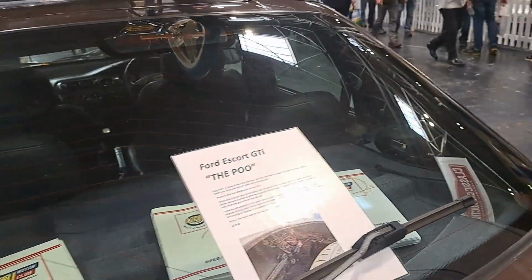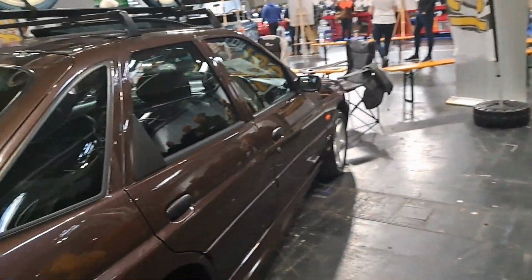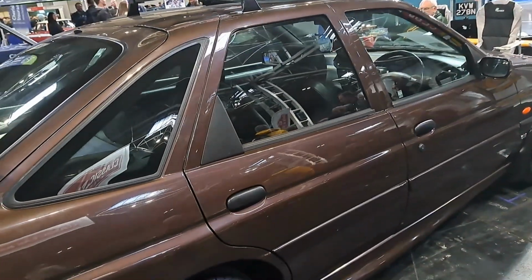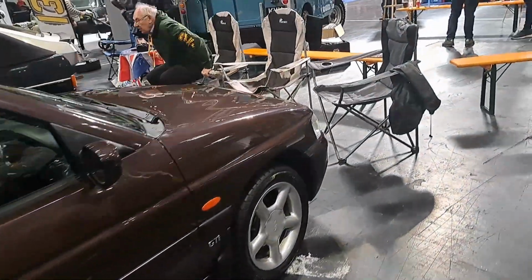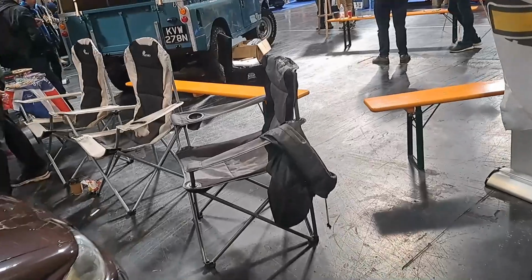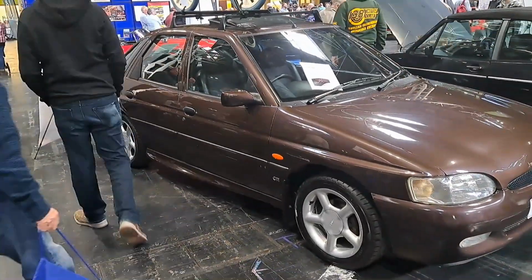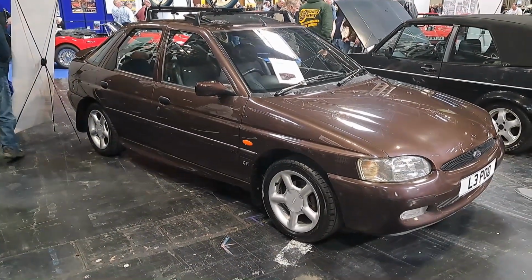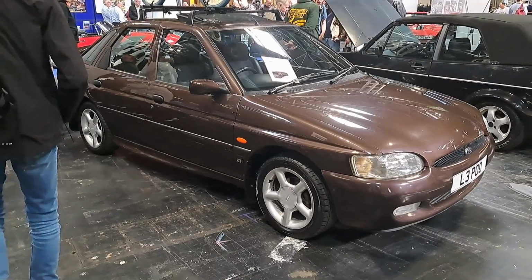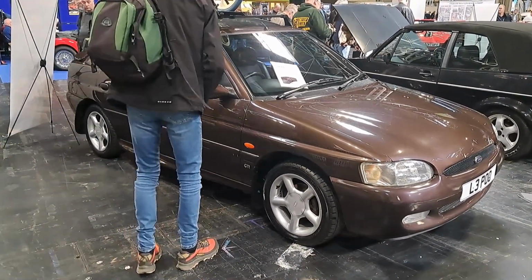This is 1998, so it's the last year that they made these, but the Focus wasn't on the market, because they did make these until 2000 in limited quantities, just as a budget option to the Focus, and then the vans continued till 2002. I don't think I've ever seen one in this colour before. That's unsurprisingly named the Coupe.